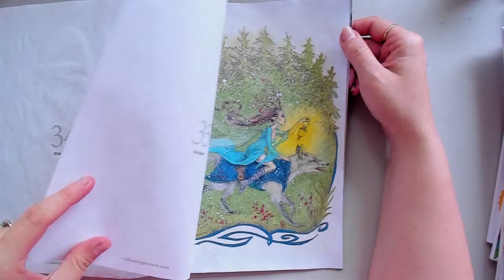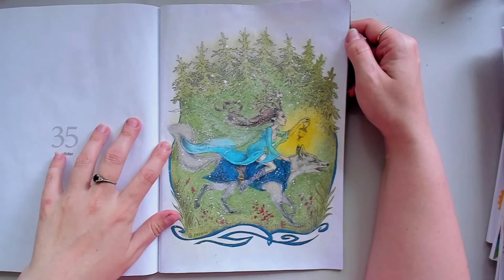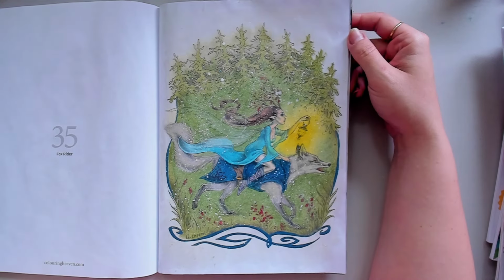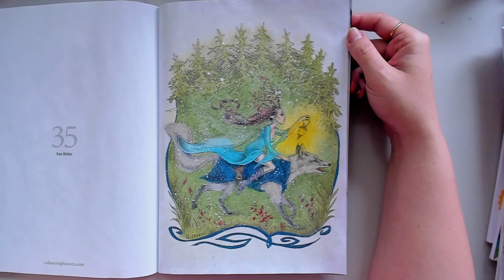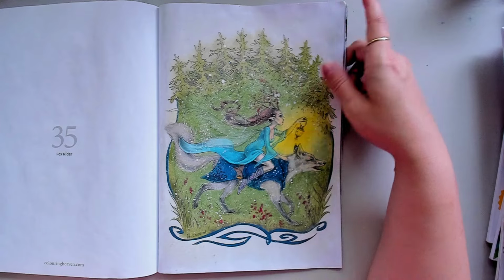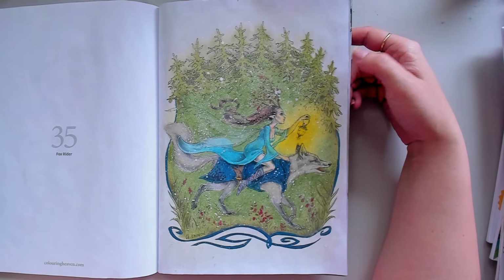So we're going to do Starcatcher. Fox Rider. So this one actually uses some oil pastels because I was curious to try oil pastels, so I thought this would be a cool page to do it on, and learned very quickly not the biggest fan. It was fun, it was easy, it's a good way to fill out a background. Not a fan of doing it for the main elements on the page though, but it worked.